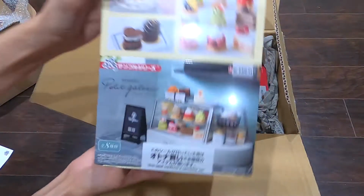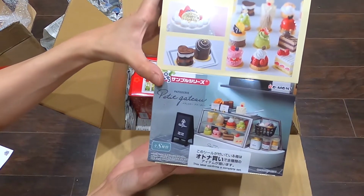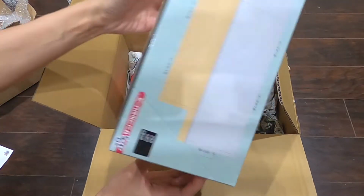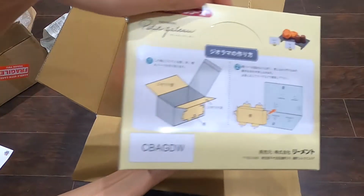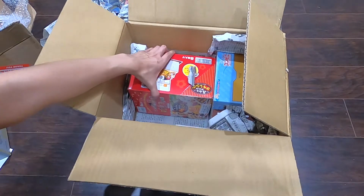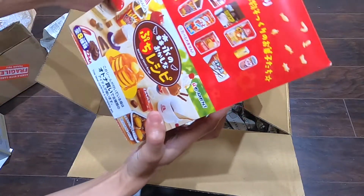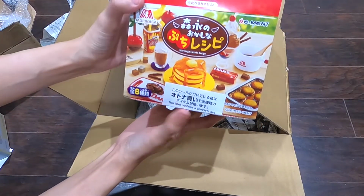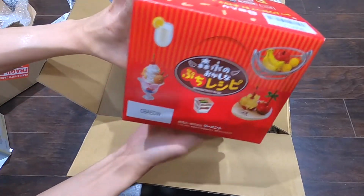The first one we have is the bakery set or the patisserie petit gâteau. This is the cake shop. Oh, I am so excited. The second box we have is the Morinaga. Oh, I am so excited. It's the Morinaga set. So cute.